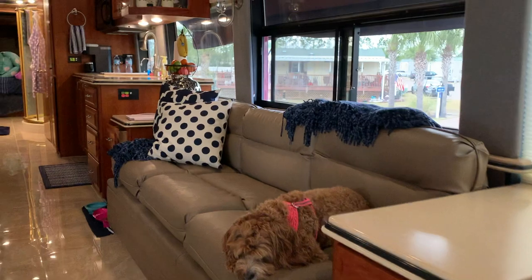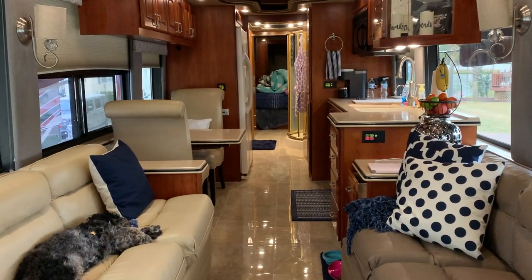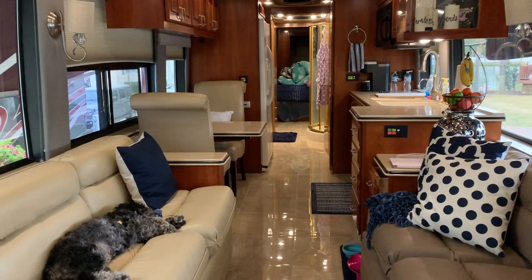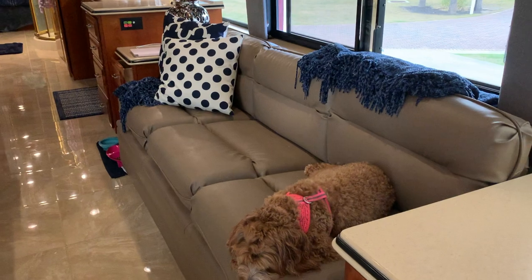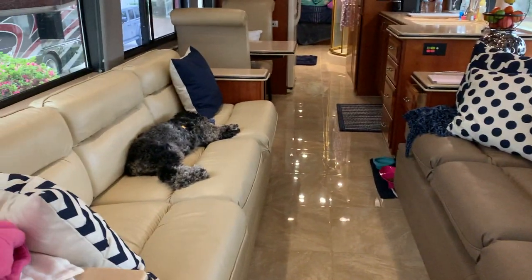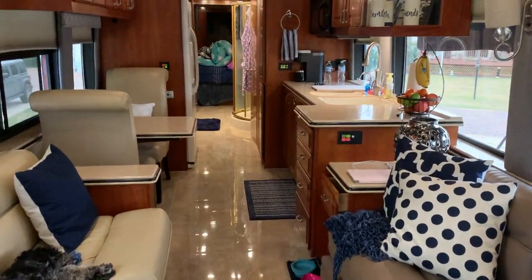Well, this is the inside. We're staying at Panama Beach for 7 days, and so this is what it's like on the inside. So we've got the two couches. We've got one here and one here, and they'll both fold out, so we put the kids on there at night.